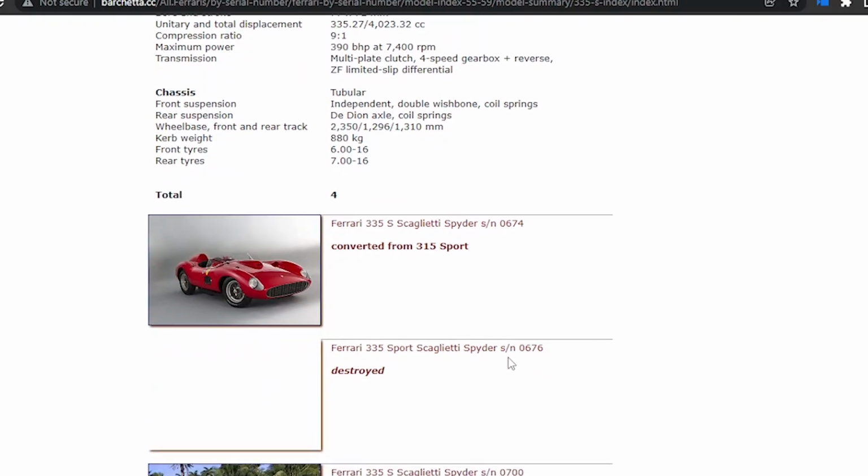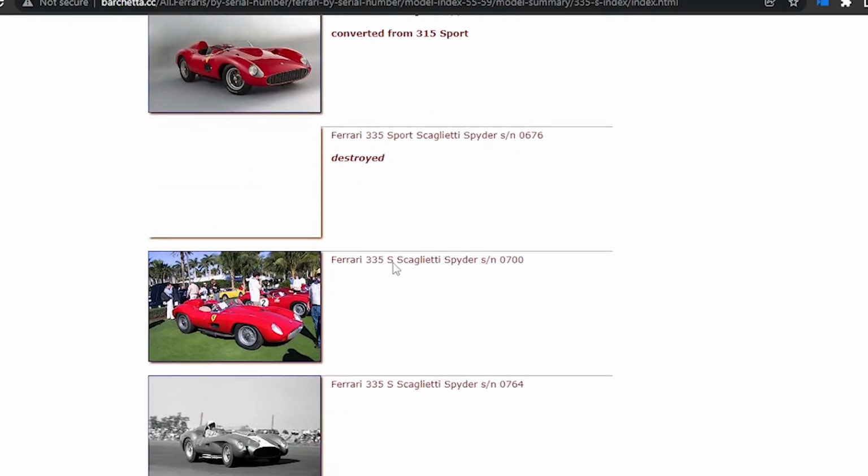Well, just quickly go back. There's actually a register for them. Oh, the register. This is investigative journalism at its best. Okay, 355 register total. Okay, so there's that one. Converted from 315 Sport. Yeah. Destroyed. So I'm guessing it's not the last one.